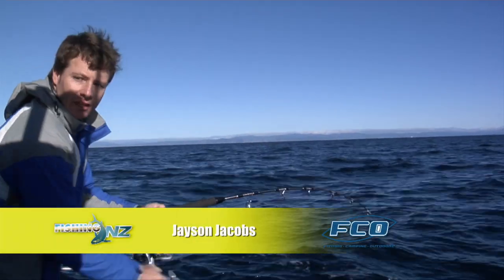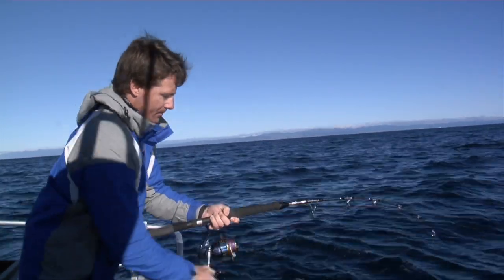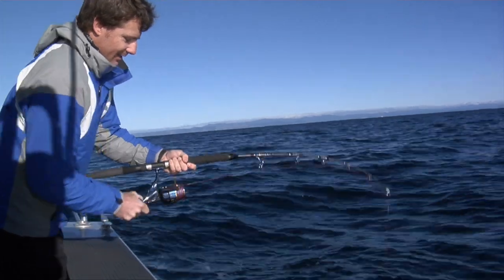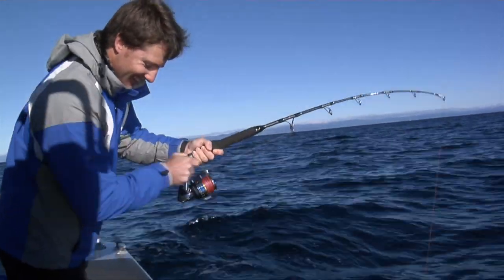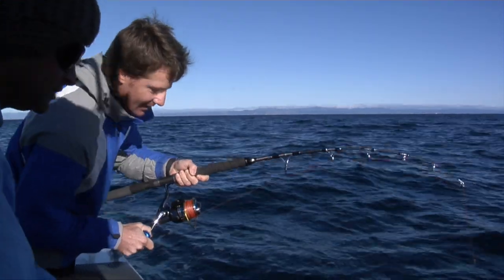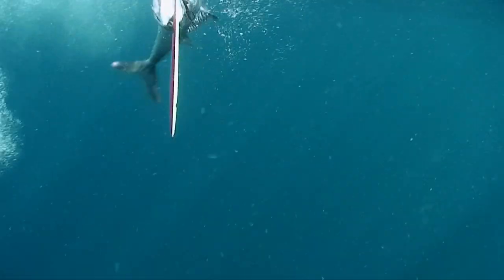It doesn't feel like a kingie though, it feels like something else. There we go. That's it. Yippee! What is it? It's a little kingie. Little kingfish, is it? That's a cooter. A keeper. A keeper? Yeah.